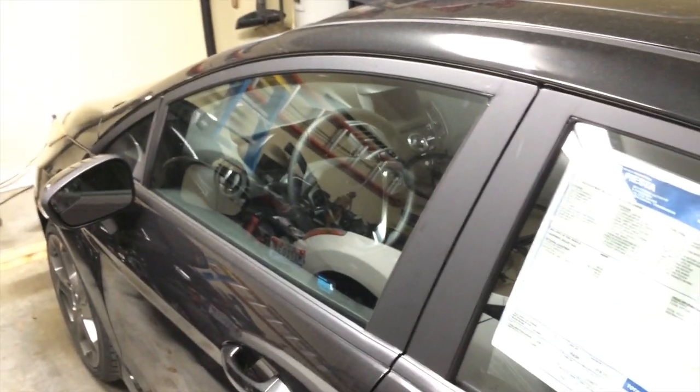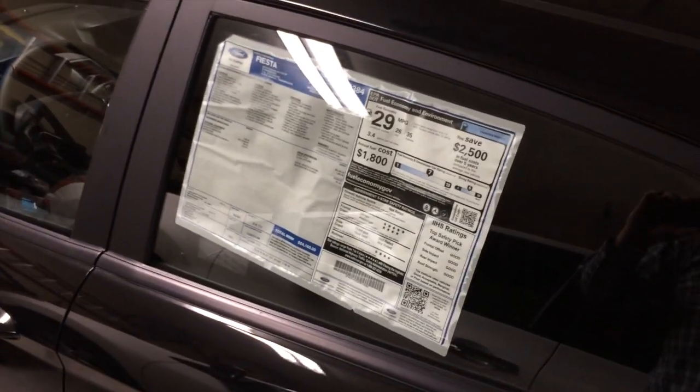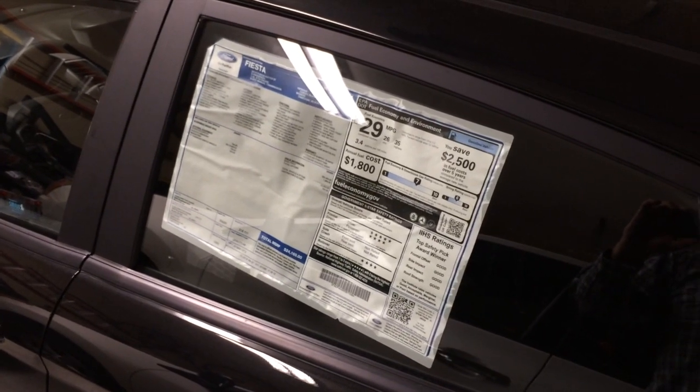And I know you'll see a lot of professional guys talking about how much fun it is. I don't own this car. I'm probably not going to buy this car. But I'm just telling you guys, it's a fun car. If you're looking for a small hot hatch, check this one out.